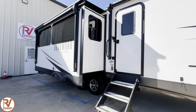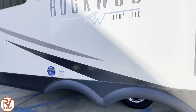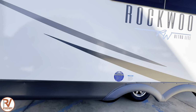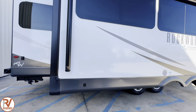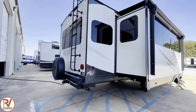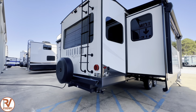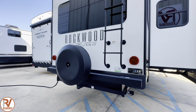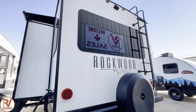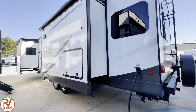Now coming on down the coach, dual axle, of course. Coming on down the rear. This is a 50 amp unit, of course. Here's the other electric stabilizing jack you'll have in the rear. You do have a ladder leading up to that roof. Just service it every 90 days, and it does come equipped with a spare tire and a spare tire cover. Also equipped is the rear accessory hitch, and it is prepped for a backup camera, but it does not come with it. Making our way around, there once again is your 50 amp connection.